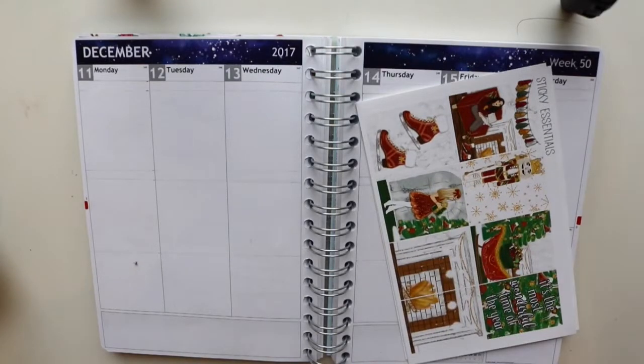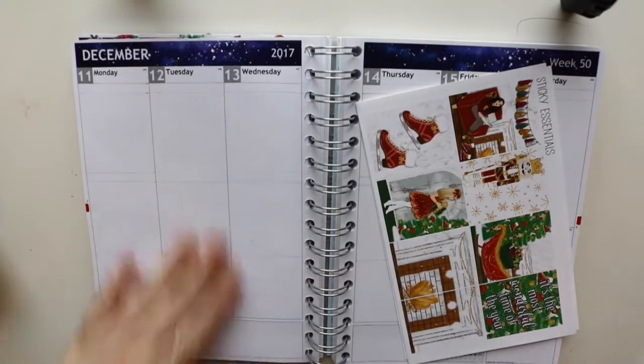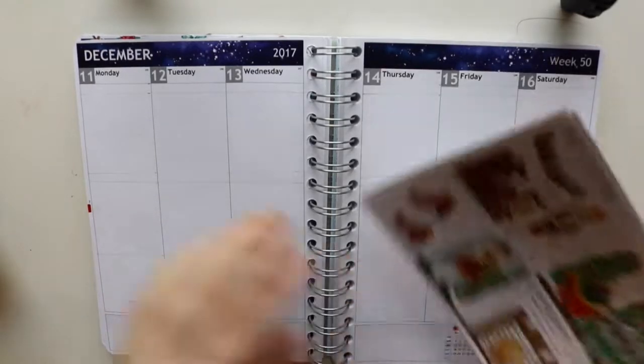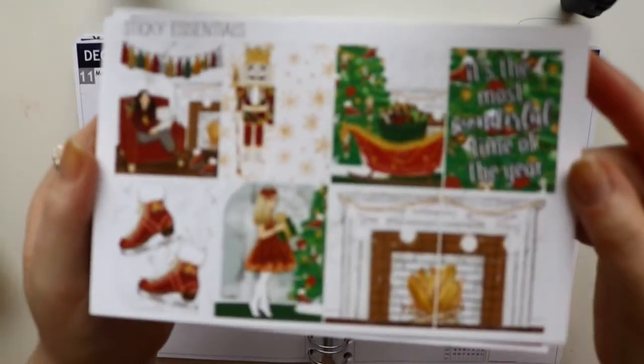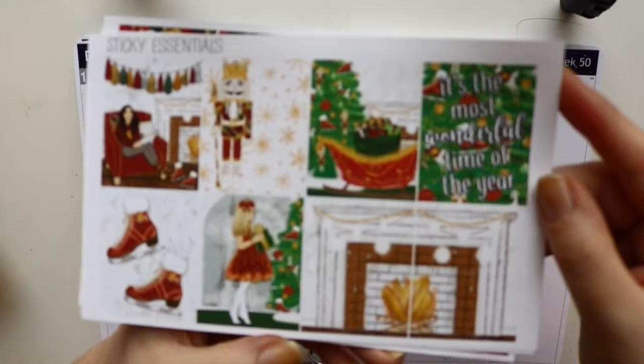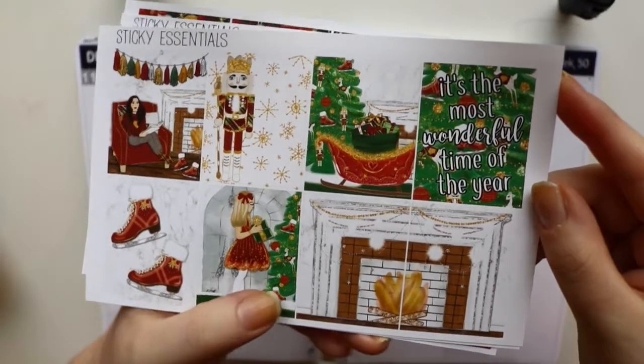This kit from StickyEssentials is a wonderful kit. I was actually going to use this one on Christmas Day, but I now have a different kit for that. So here are the full boxes.